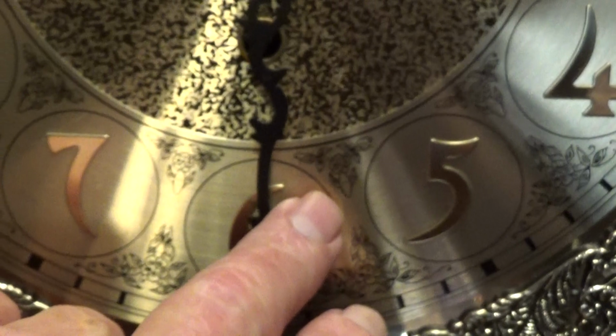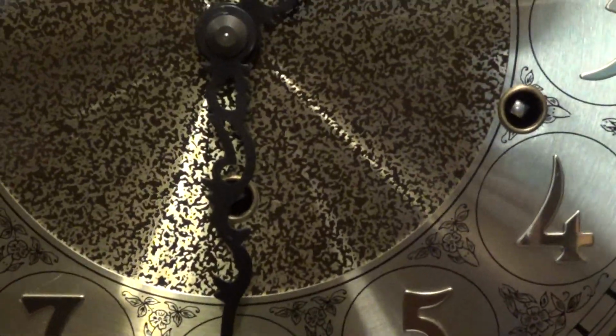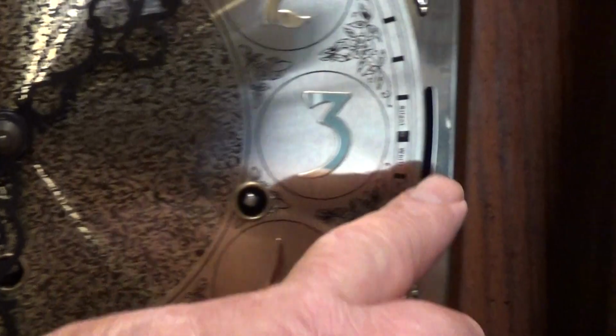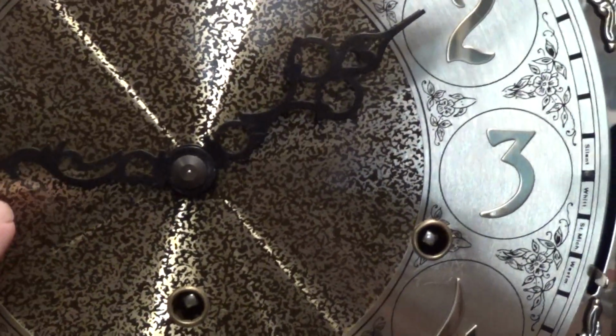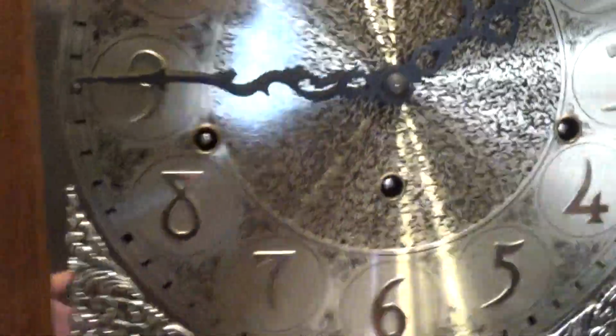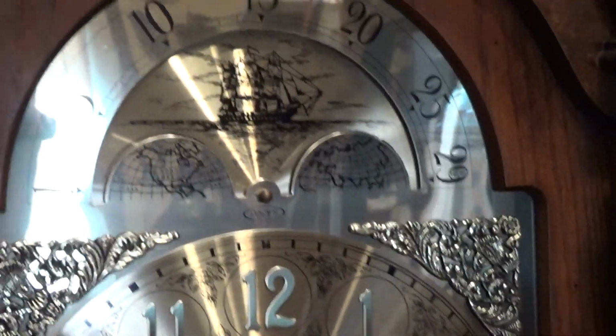You hear the chimes. That was St. Michael. I'll put it on Westminster. Sorry about the glare.